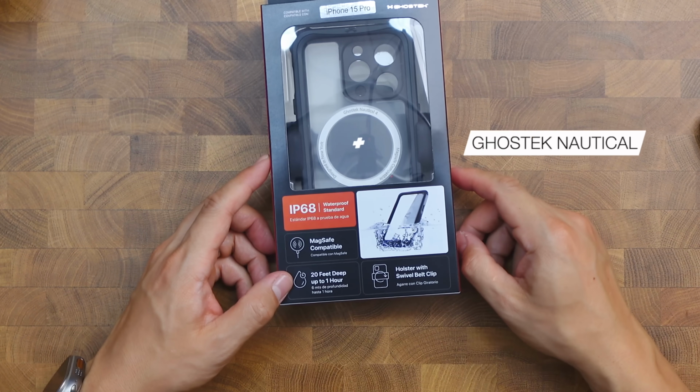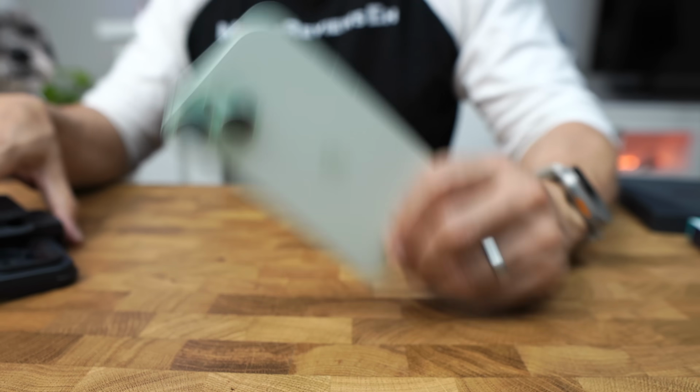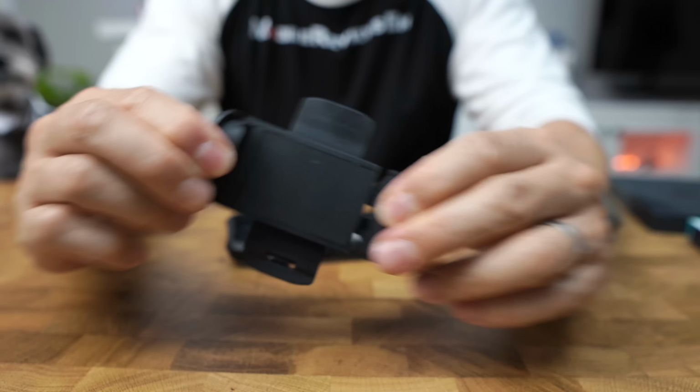Now, if you need something a little more girthy, I'll use the word heavy duty. For something against the elements, go with the Ghost Tech Nautical. This is a waterproof case, and you're wondering, why do I need a waterproof case? Because the iPhone's waterproof, right? The waterproofing on the iPhone is for Apple. The waterproof case that you're gonna get for your iPhone is for you so that you can have fun in the water. This thing is waterproof up to 20 feet, and it comes with a belt holster.